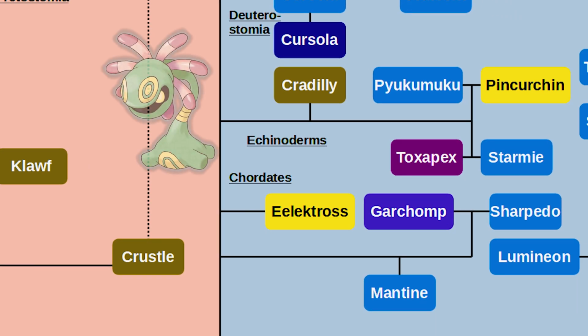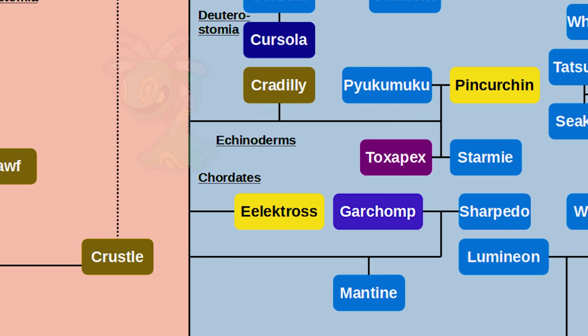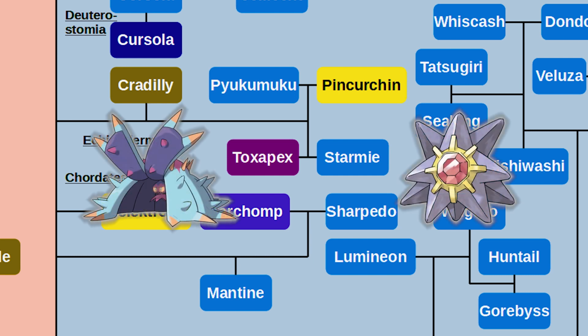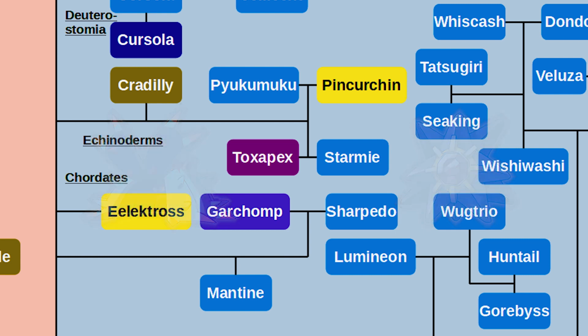Fittingly, the earliest one of these that we see is Cradily, who's based off the sea lily. After this, we get the two starfish Pokemon, Starmie, who's a regular generic starfish, and Toxapex, who's a crown of thorns starfish. Both of these Pokemon actually have abilities that reflect their echinoderm status. Starmie has Natural Cure, and Toxapex has Regenerator, both of which reflect the regenerative abilities of this type of animal.